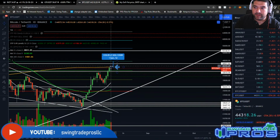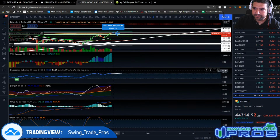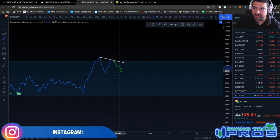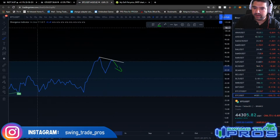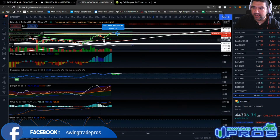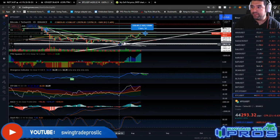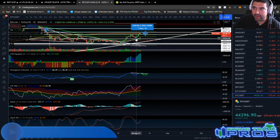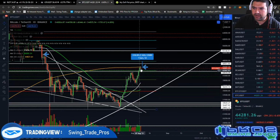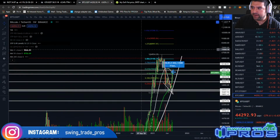It is possible that we don't break the 200-day right away because we do have that bearish divergence. So we could come back down on the relative strength index. And we could see some sideways or some consolidation up here. That's perfectly fine, guys. We had a big breakout. We had even a pullback here, a couple days of a pullback, right? And this was all good. This is all of what we were wanting to see in Bitcoin, right?